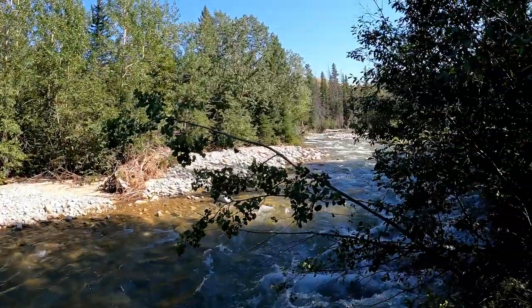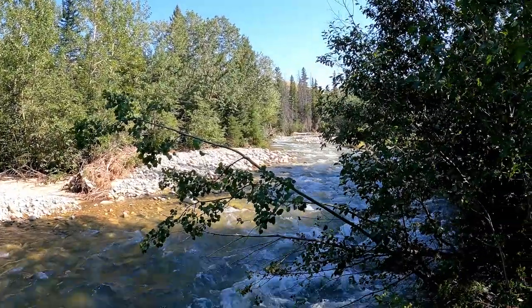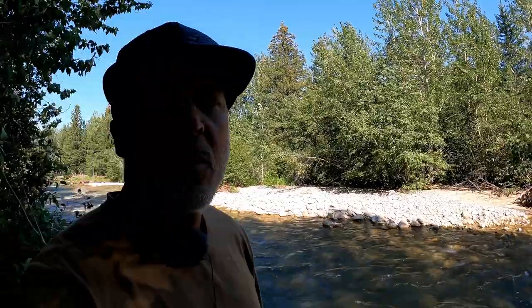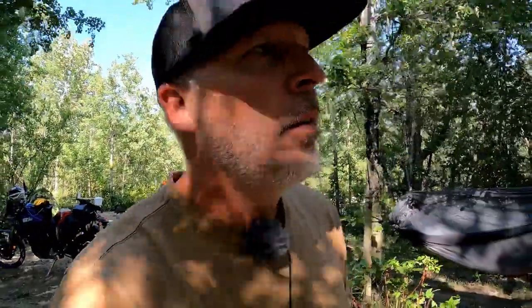But this is the place we're staying at. It's gorgeous. So, like I said before, I'm in Red Lodge, Montana at this campsite. I've been very, very excited about this trip. This is our second day in. Actually, our third day. Yes, our third day on the trip. Don't know where we're going yet, but I definitely film more.